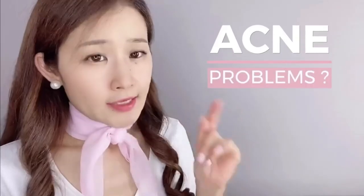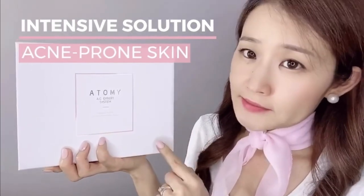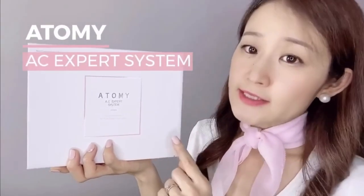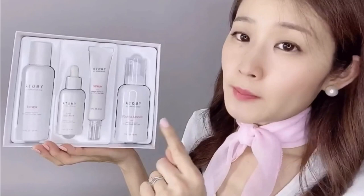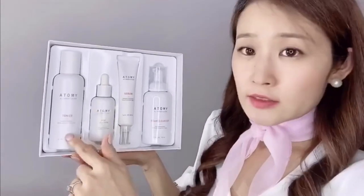Are you having acne problems? Great news, because Atomy can help. This is an intensive solution for acne-prone skin called AC Expert System. It comes in 4 parts with foam cleanser, serum, spa solution, and toner. Spa solution, let's try it.